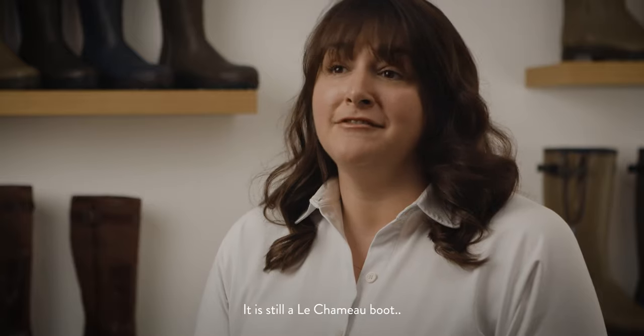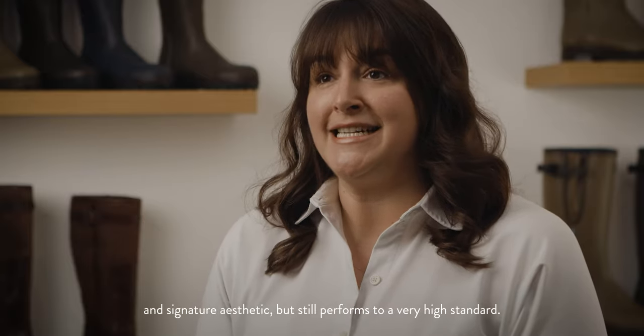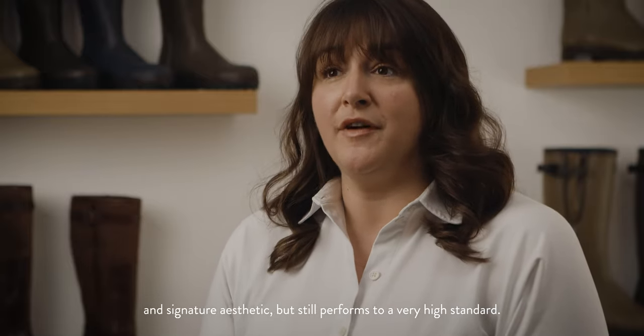It's still a Le Chameau boot. You know, it carries our unique and signature aesthetic, but still performs to a very high standard.